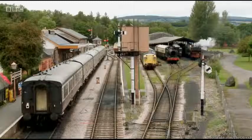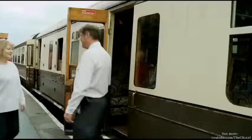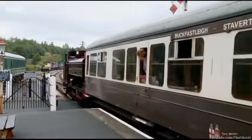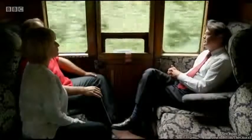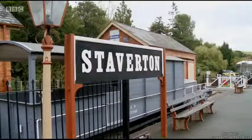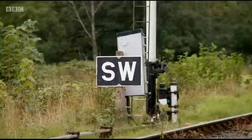Despite the gauge change, the line was never really profitable until it started running as a heritage railway, and today it carries over 100,000 passengers every year. Chairman of the railway company, John Haslam, is taking Darren and Tracy on a short trip to Staverton Station to try their hand at operating one of the line's 3 mechanical signal boxes.